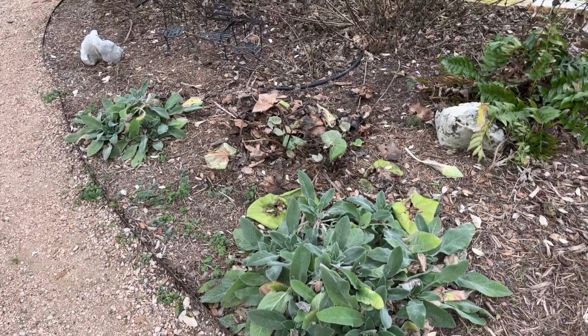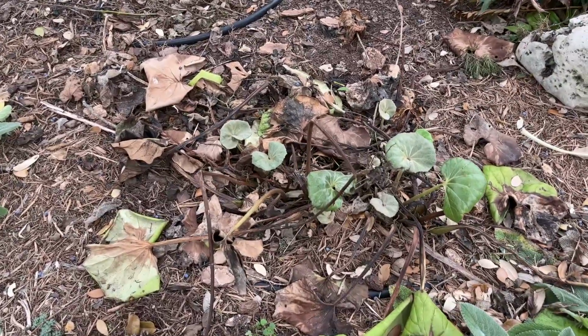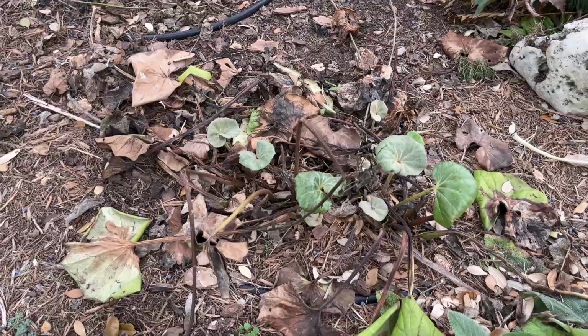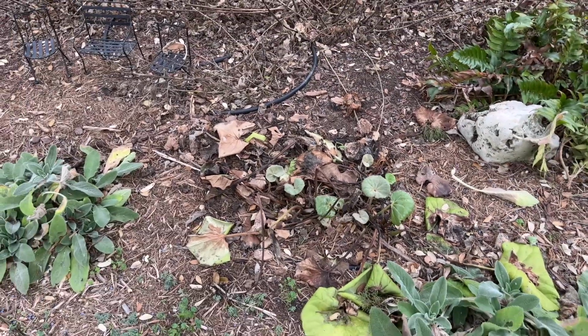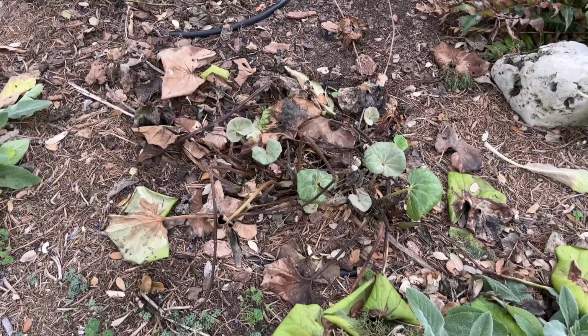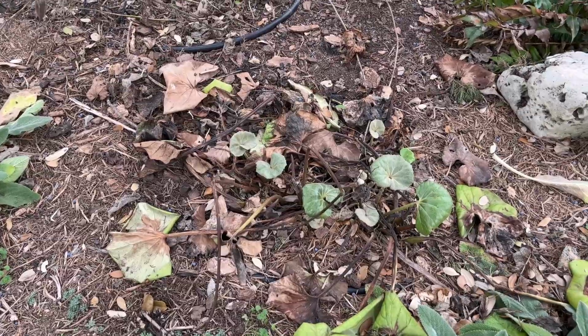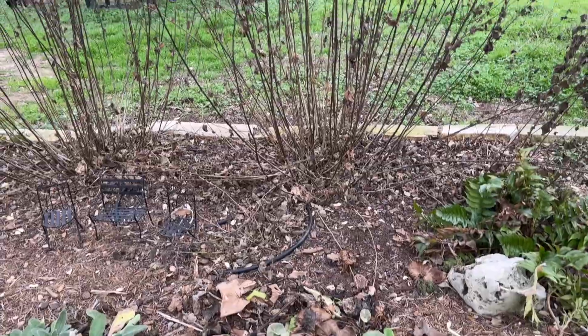And then there is a leopard plant that's trying to come back. If I would just trim all that dead off, it would come back really quick. But I was waiting to see if we were going to have another freeze before I cleared all that underbrush out, but it doesn't look like we are. So I can get in there and clean it all out.